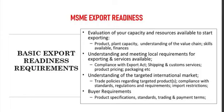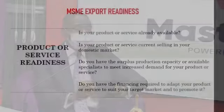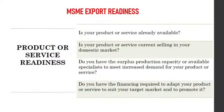Now, for the product or the service you are selling or producing, for you to check if you are export ready with that product, my question is this: is that product already available? You should just say a yes or no. Already available means that even if you can't provide it now according to demand, it takes not very long to quickly turn around and bring. Number two, is that product or service currently selling even in your domestic market?